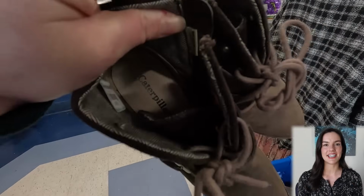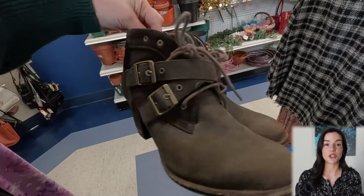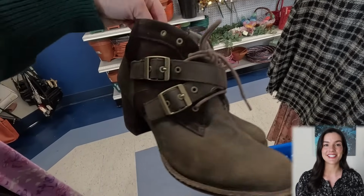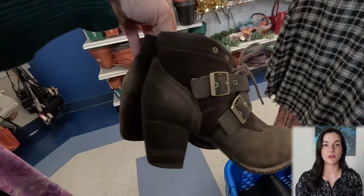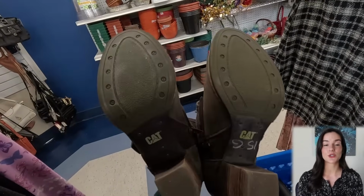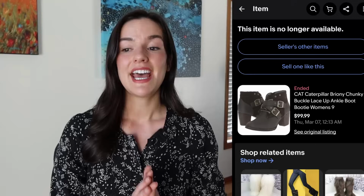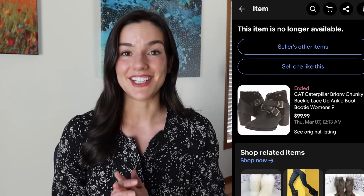I had no idea that this brand actually made women's just casual clothing, or shoes at least, and these are really nice. They are a pair of moto style heeled boots. Right away I could tell they were high quality leather, and that's why I was drawn to them. They're in really great condition, and when I looked up comps, somebody had just recently sold a pair the exact same size and everything pre-owned, and they had sold this month for $99.